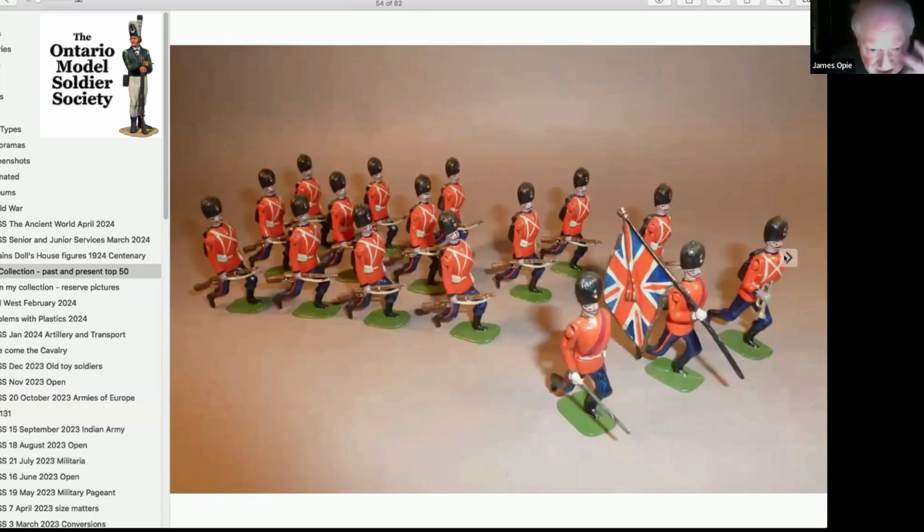These are done by Derek Whalen. I like to have a few Fusiliers other than my Britain's Fusiliers, and these go very nicely, thank you.